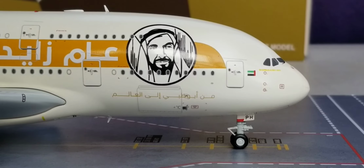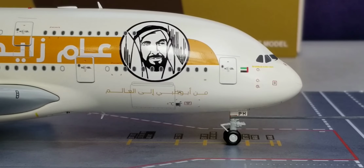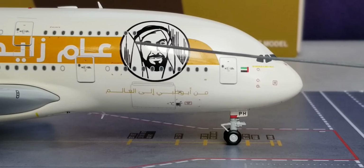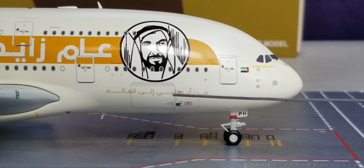Now you're looking at the front of the aircraft here on the starboard / right side, where you see the front nose gears, the nose gear struts, the nose gear door featuring the partial registration ship number on the nose gear door, Papa Hotel, the pitot tubes and static ports, the windshield wipers, the cockpit windows you see there, the nose cone, the Airbus A380-800 decal, the U.A.E. flag decal, as well as from Abu Dhabi to the world in Arabic, as you can see there, including the front cargo containing loading door.